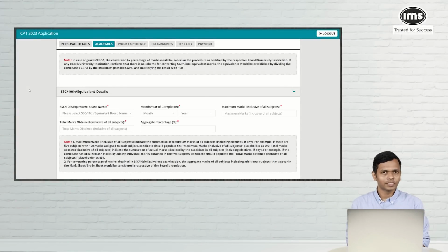There is an important note given at the beginning that in case of grade or CGPA, the conversion to percentage of marks would be based on the procedure as certified by the respective board or the university or the institution. If any board or university confirms that there is no scheme for converting CGPA into equivalent marks, the equivalence would be established by dividing the CGPA obtained by the maximum possible CGPA and multiplying that result by 100. So what this is trying to say is, if the university or the institution to which you belong has given an explicit formula to convert your GPA to percentage, you are supposed to use that.